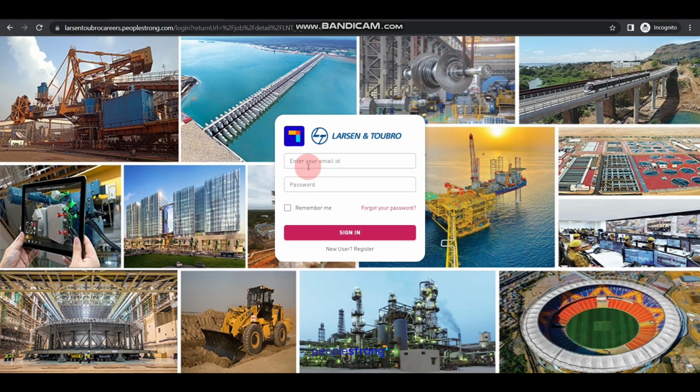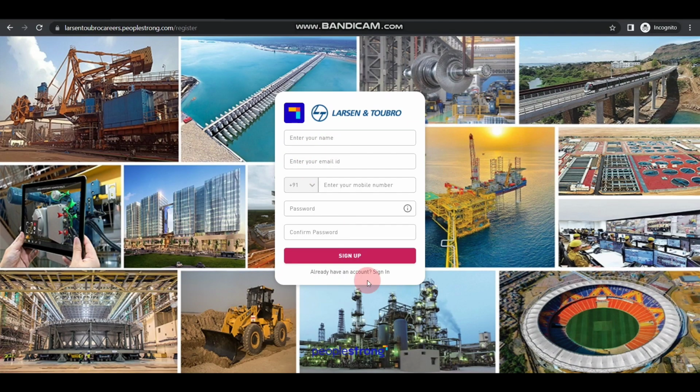Then you need to enter your email ID and password if you already have an account. If you don't have any account, simply click here on new user. Then you need to enter all the details: your name, email ID, mobile number, password, and confirm password. Then click on sign up, right? Then you need to verify the OTP. Then you are done. Then you need to log in, then fill the form, and you are done. If you are eligible, it means if your resume is shortlisted, then you will receive an online exam from this company.